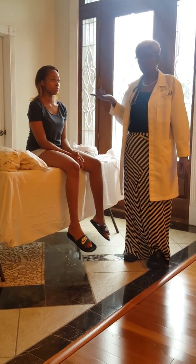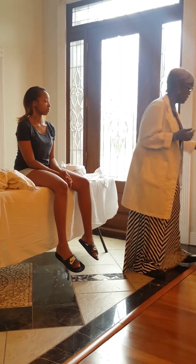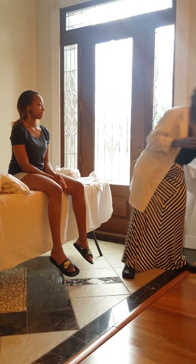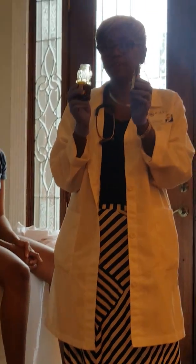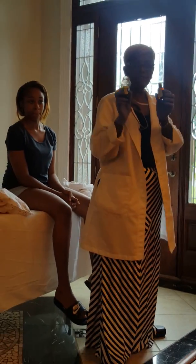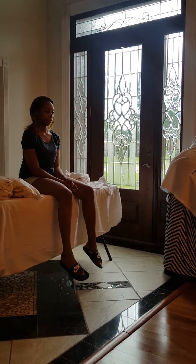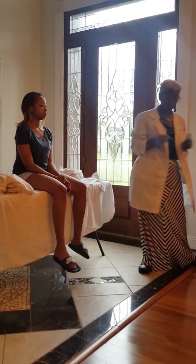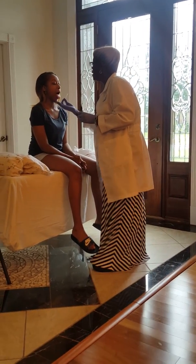The next one we're gonna check is cranial nerve number 9, which is her hypoglossal. I have 2 different tastes here, and I'm gonna test her to see if her taste buds are intact. And this is what we're gonna use right here. She doesn't know what it is, but I'm gonna ask her whether she tastes something sweet or sour as I put it on her tongue. I'm gonna use a Q-tip for this one. Stick your tongue out for me.